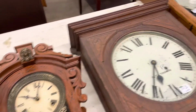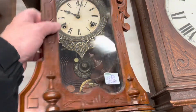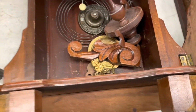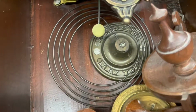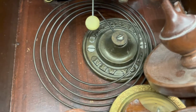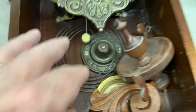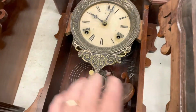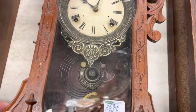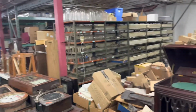This one here, I don't know. I'm going to guess. I don't have my glasses on. But with this case here, let me put my glasses on because it looks like the gong is marked. And, yeah, Ansonia, I think. What does that say? Oh, no. Krobler, New York. That's what it is. But look at that beautiful cast dial pan.